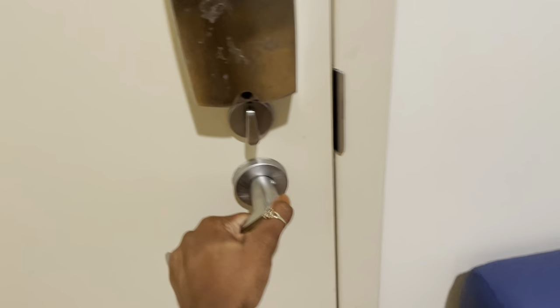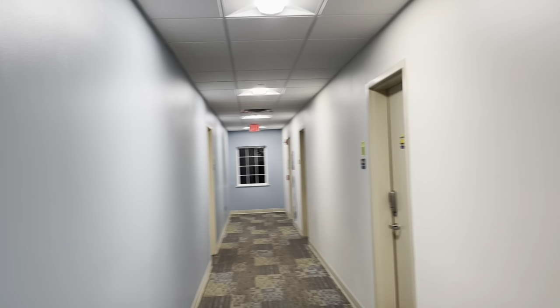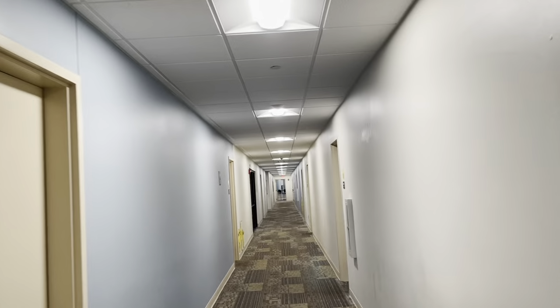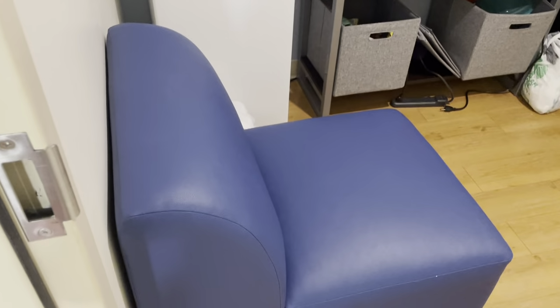So I'm gonna show you the hallway. Let me not get locked out of my room. Okay, so this is Mariner Village. This is my room. And this is the hallway. All right, so we come into my room. And this is how you view the room.